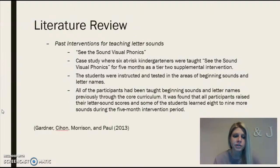The second intervention is called See the Sound Visual Phonics. There was a case study done by Gardner on 6 at-risk kindergartners, and they were taught See the Sound Visual Phonics for 5 months as a Tier 2 supplemental intervention. The students were instructed and tested in the areas of beginning sounds and letter names. All of the participants had been taught beginning sounds and letter names previously through the core curriculum, but they fell out and needed some Tier 2 supplemental intervention.